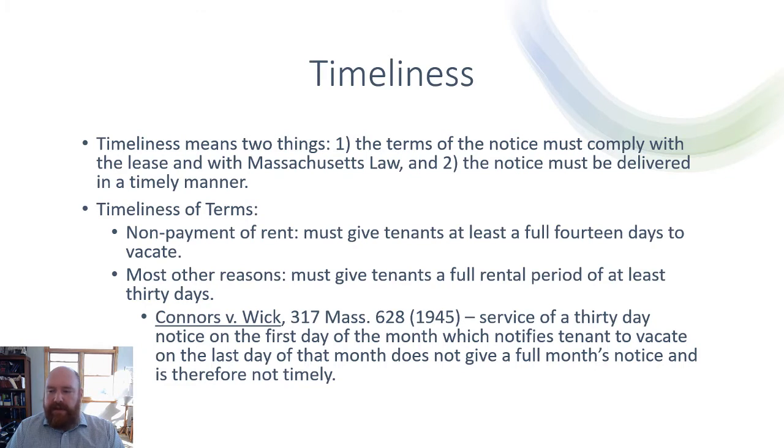Most other reasons that you'd give a notice to quit, so that'd be things for a fault-based eviction, for instance, if the tenant is violating the terms of the lease or breaching the quiet enjoyment of other tenants or has damaged the property, something along those lines, that's a 30-day notice. And really, it's an entire rental period. There are exceptions to that, but the bare minimum under the statute is 30 days or a full rental period.